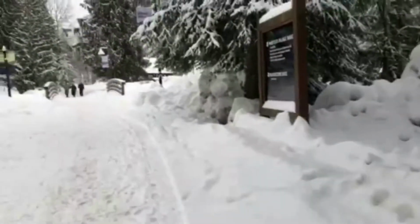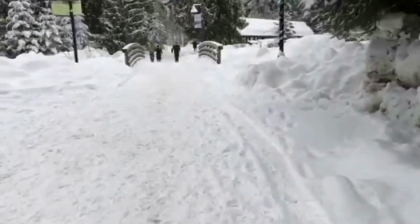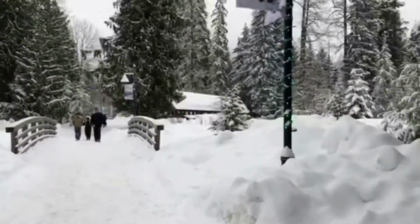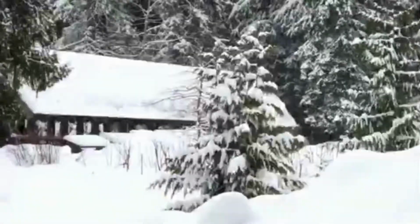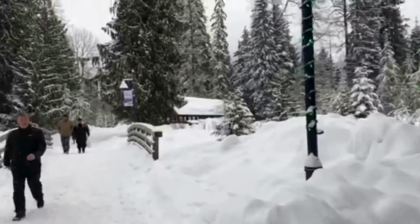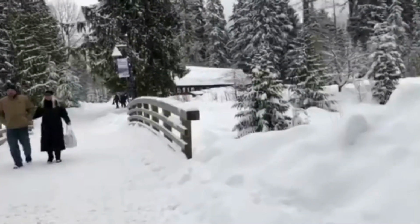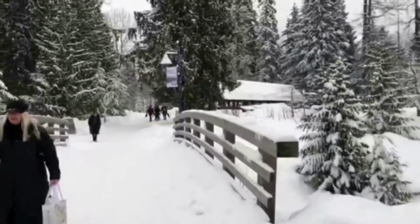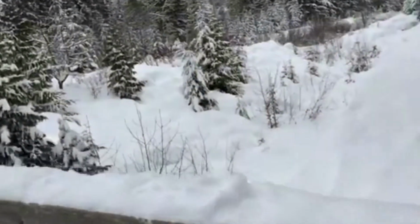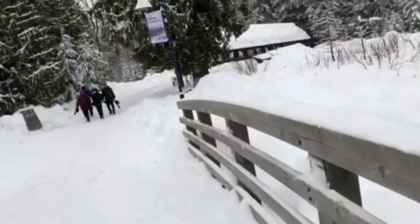I'm coming up to one of the rivers. You can literally see the snow over there if I zoom in on it. The snow is falling off the roof of the canopy that goes over the other little bridge. This is actually a river here. There's water running under the snow, you can hear it, but you can't see it.